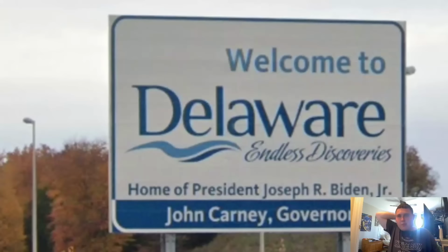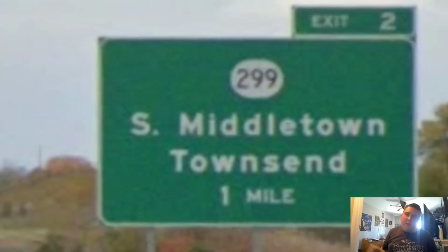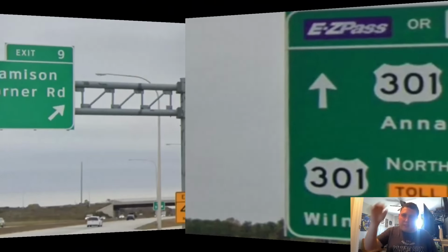And then a couple miles up the road, we're now entering our last state, the state of Delaware. And this here is our first exit in Delaware for Delaware Highway 299. And this portion of US 301 is actually tolled. Interesting. And at random interchanges, we are now getting signed for Wilmington still, as 301 is heading up that way.